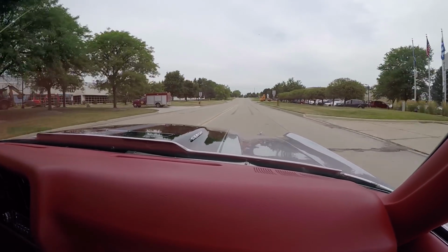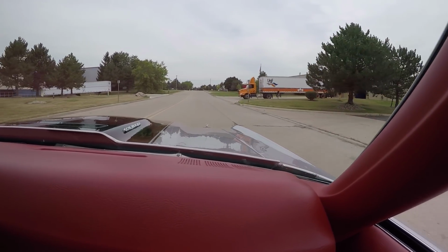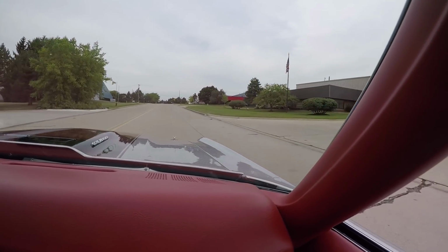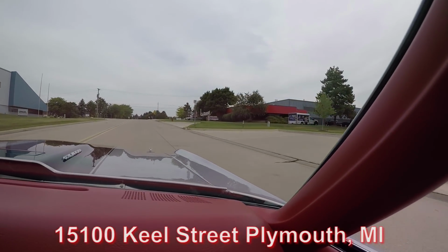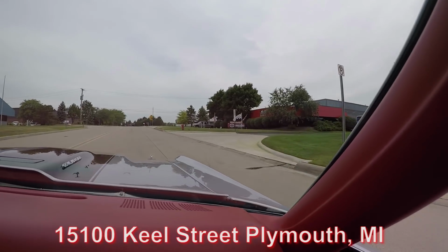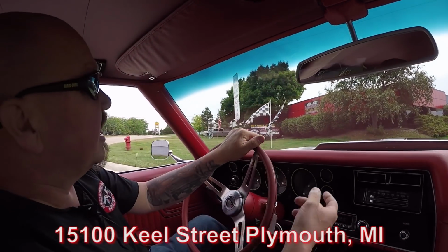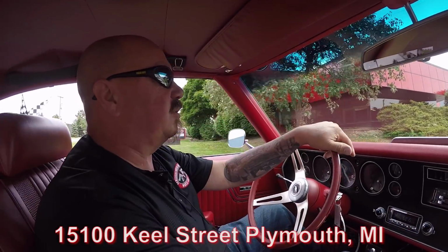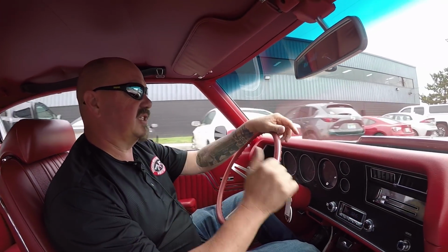As a matter of fact, we're going to do something right now that nobody else in the industry does. We're going to put this car on the lift so we can show you the bottom side. We're going to pop the hood, take a look at the motor. We're going to show you everything you need to see so you can make a great decision on this awesome Chevelle. Now here's our building here. We're at 15100 Keel Street in Plymouth, Michigan. We're going to get it up in the air for you right now so you can check out the underside.